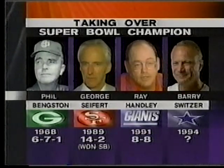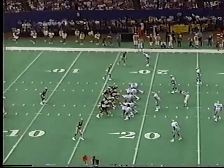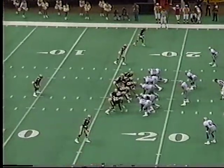...and won the Super Bowl. Ray Handley with the Giants, and now Barry Switzer. Of course, the selection of Switzer has been questioned. Remember, Jerry Jones is the same guy who hired the unproven Jimmy Johnson. He turned out pretty well.